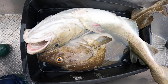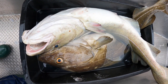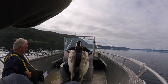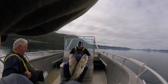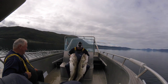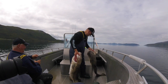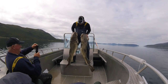Unfortunately, they don't all go back down, so we gaff these back out again, and this is going to be some nice cod. Box of fish, two fish. Wow, that's better, way better. I'm cutting tails off at that. That's it.